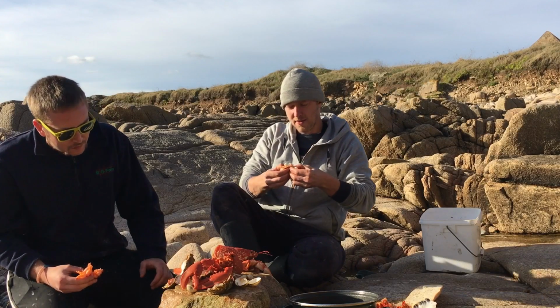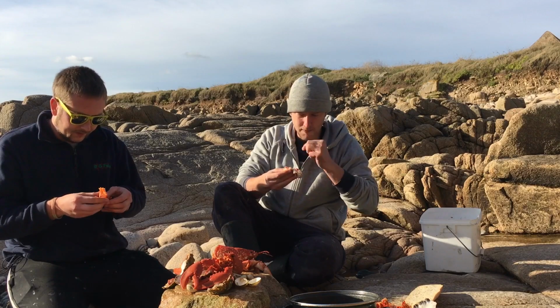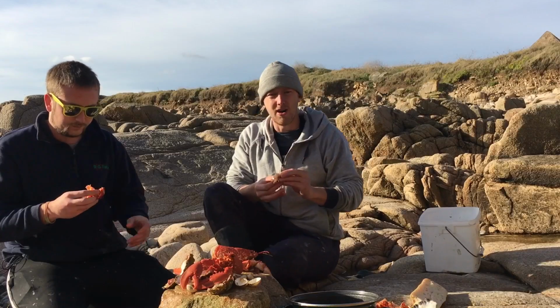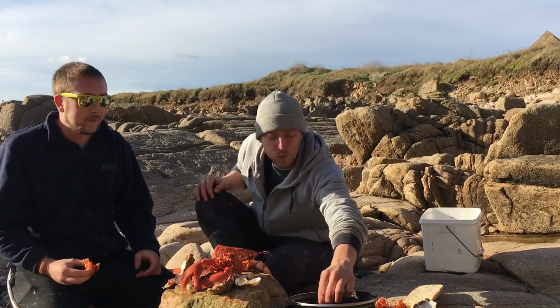Incredible. Yeah, I forgot about the poo tract. There's a poo tract inside of the lobsters. You can eat it, it's not going to hurt you, but some people like to take it out. Adds to the flavour. Yeah, that's it.